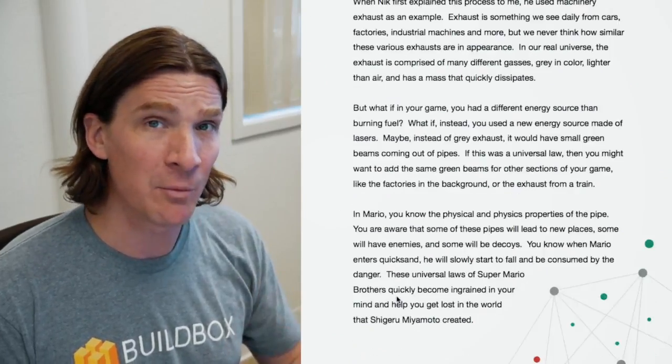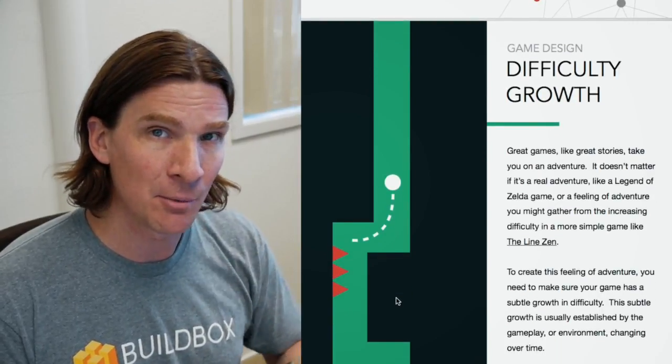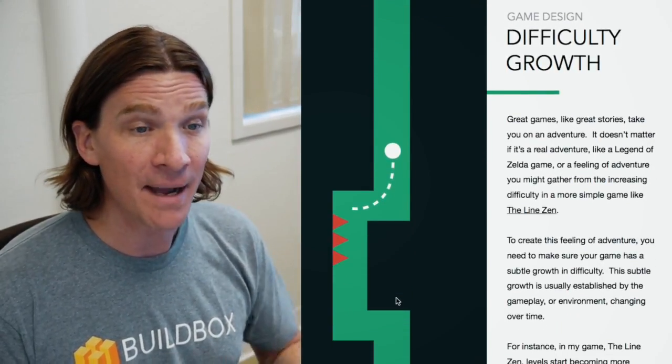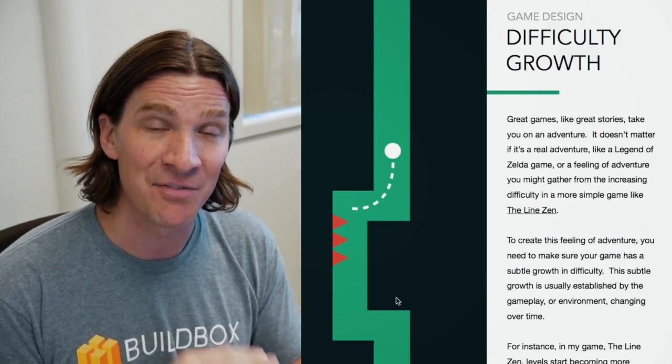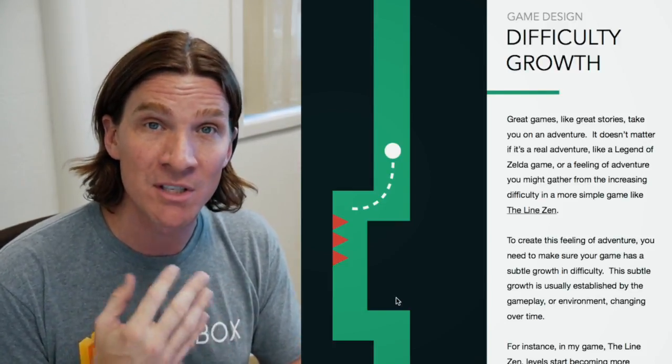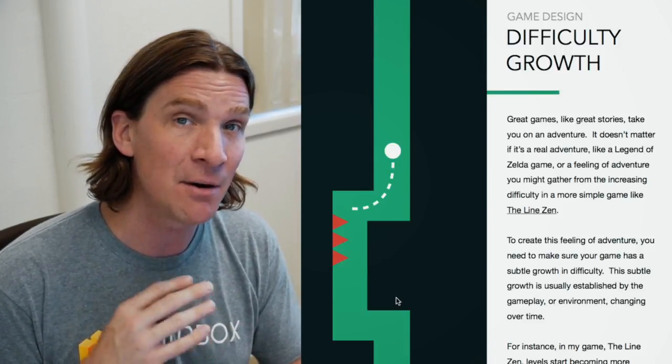Now, this is not only with complex games. This can be the same with simple games. I'll talk a little bit more about that in the document. Next up, we talk about difficulty growth, another really important part of game design. This is your game growing more difficult over time. It seems simple, but a lot of new developers don't do this.